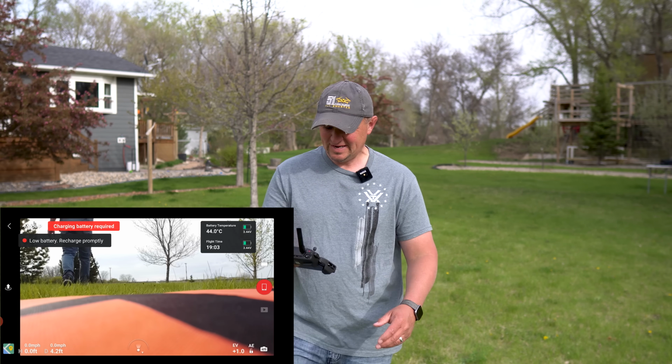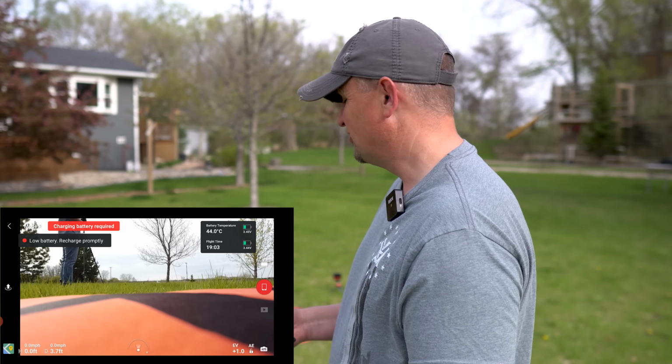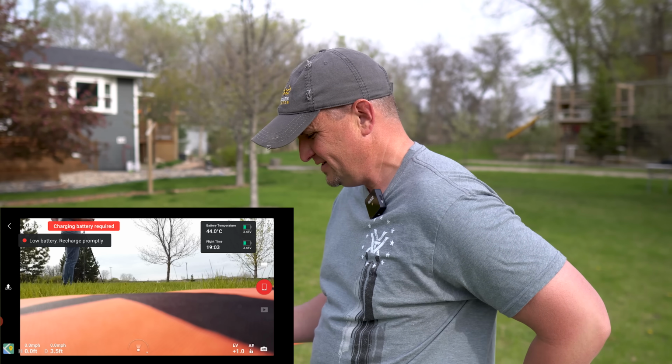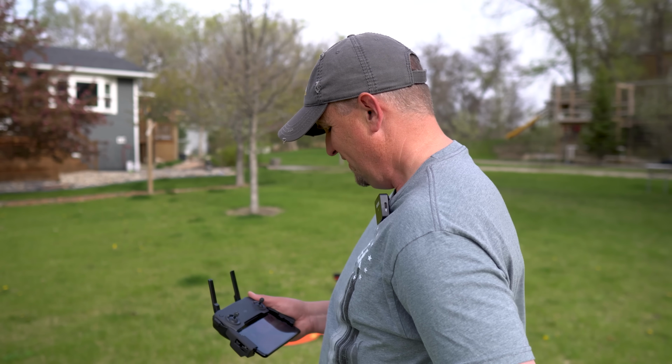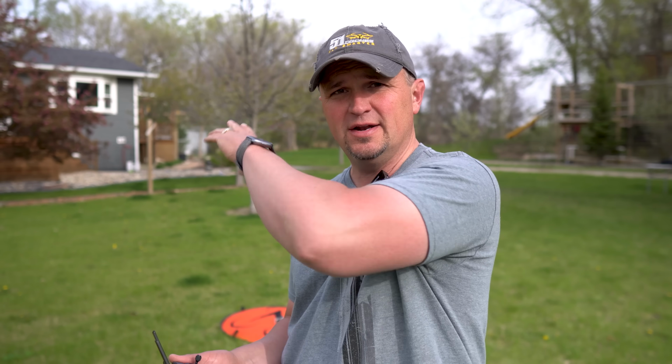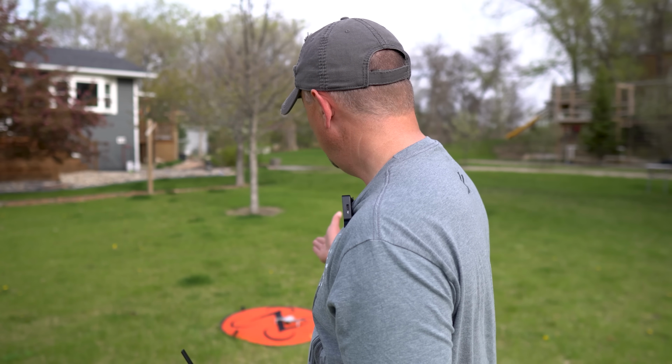All right, so flight time is 19 minutes and 3 seconds, 19:03. So it crushed the Mavic Air as far as flight time, even with all of the adjustments that I had to make for the wind. And so it did perform pretty well. I don't think it's gonna win, but it did pretty well as far as the return to home accuracy. You have to be a certain amount of distance away before the return to home will kick in and come back. I'm not sure what it is. I'm sure you guys will let me know down in the comments, but I think it did pretty good.